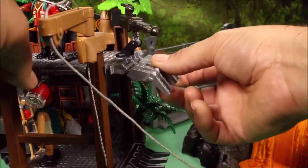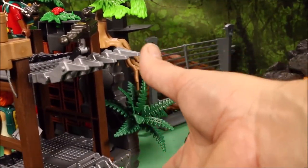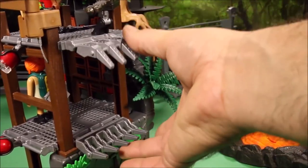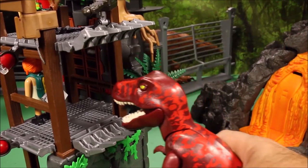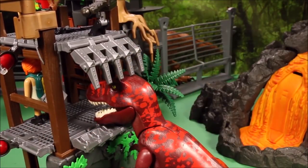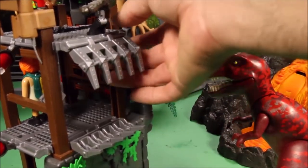Then here you've got, this looks like some type of trap system that actually will close up. So you could push it to close. So maybe if the T-Rex is tall enough to come here, maybe you could have it lower and trap him in there so he can't eat our friends.